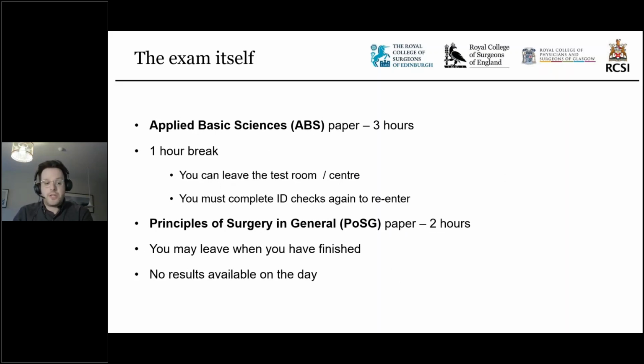In terms of the examination itself, as you'll be aware, there are two parts to the MRCS Part A, two papers. The first is the Applied Basic Sciences paper, which will last 3 hours. There is then a scheduled break for 1 hour, during which you can leave the test room and leave the test centre and have access to some of your belongings. And you'll be required to complete the ID checks again. That's why they will take your photo and ask for a signature to be readmitted for the second paper, which will last 2 hours, and that's the Principles of Surgery and General paper.